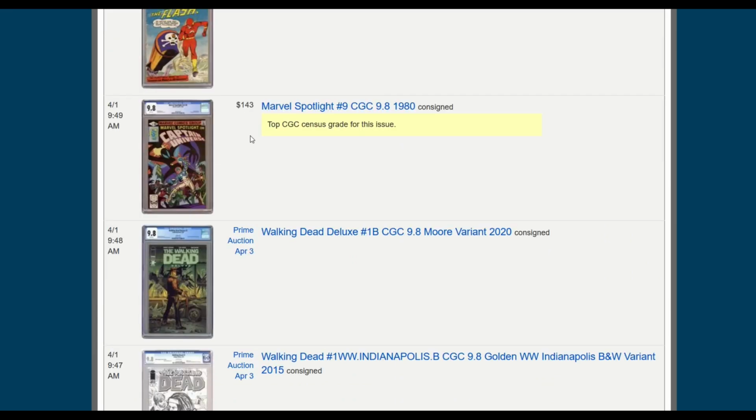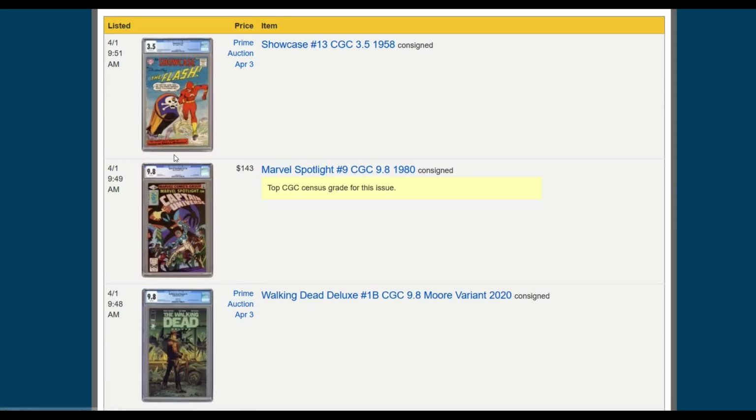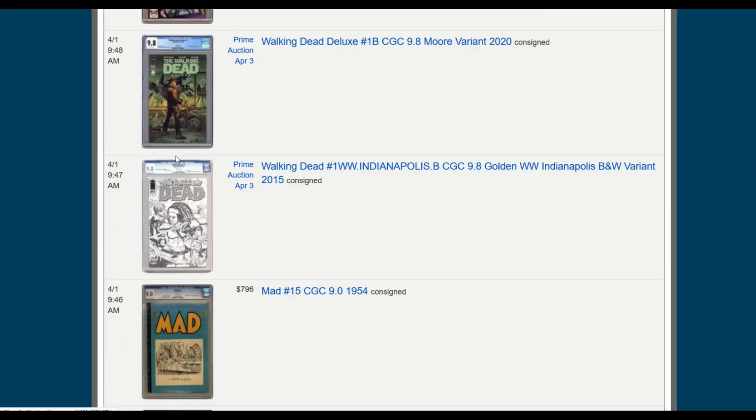So what I would do is I would take a look at a few different things. Is it a key issue? Is it a high grade? Is it listed under market value? Is there a lot of competition? That's another one that I would look at.